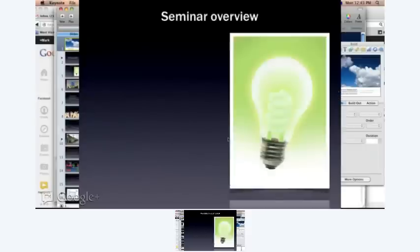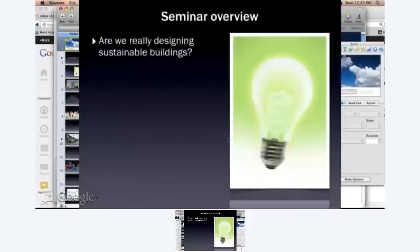So an overview of what we are talking about today. The big question I'm asking, really to myself and also to you as an audience, is: are we really designing sustainable buildings? I guess that question is kind of loaded, in that I don't think we're designing sustainable buildings. Which brings us to the core topic.